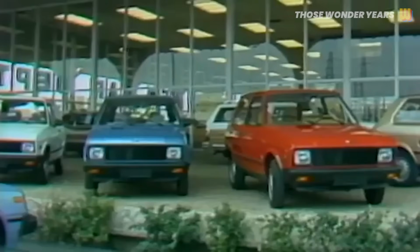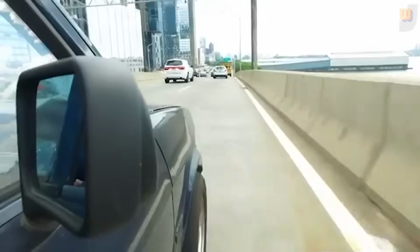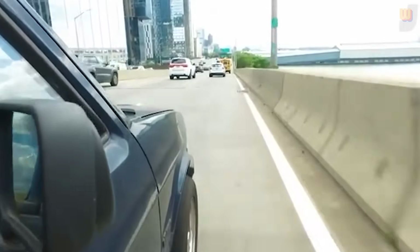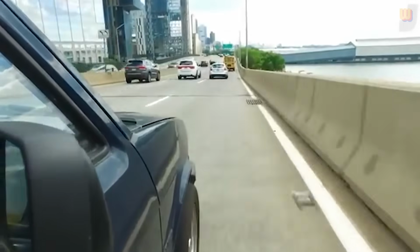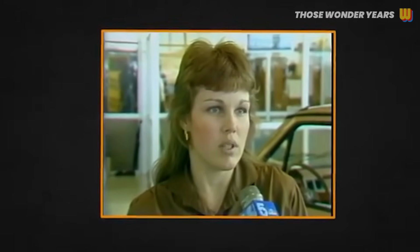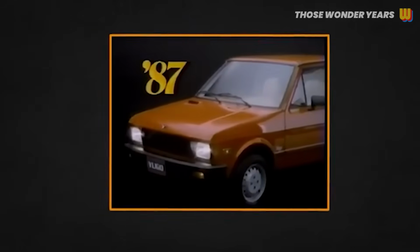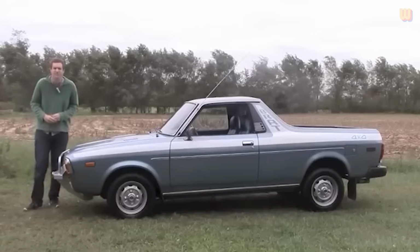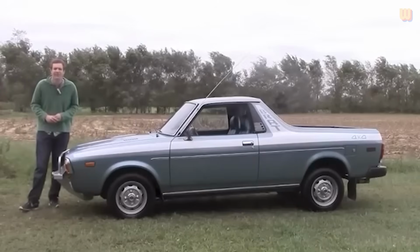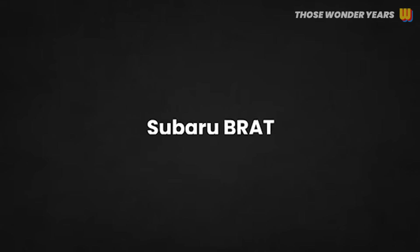tank. Yet despite its well-earned reputation as a lemon, the Yugo GV remains an unforgettable part of automotive history. Its legacy as a cautionary tale of shoddy craftsmanship and poor design endures to this day, reminding us that sometimes the most memorable cars are the ones we'd rather forget. But the Yugo wasn't the only 80s car to leave drivers scratching their heads in bewilderment. Another head-scratcher was the Subaru Brat, a peculiar pickup truck with a few surprises up its sleeve.